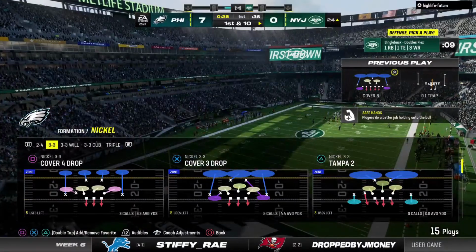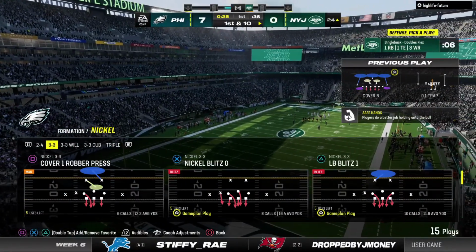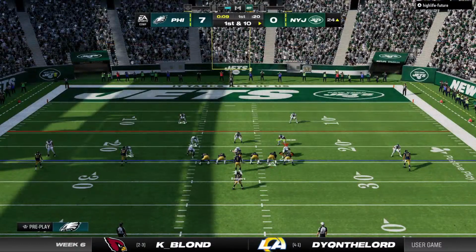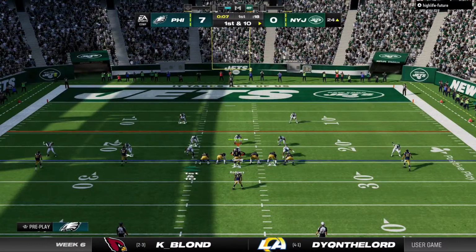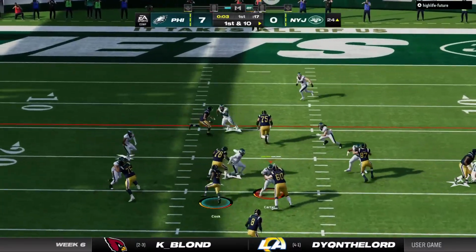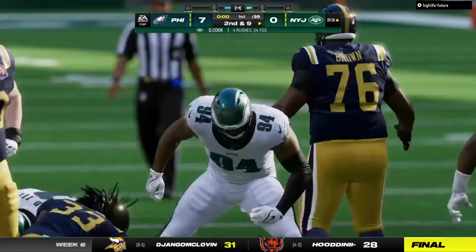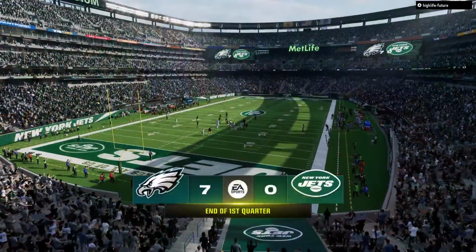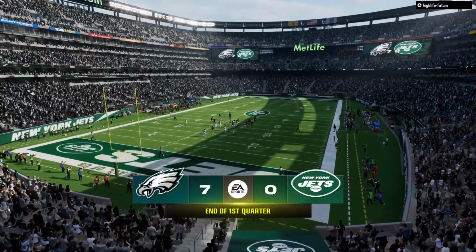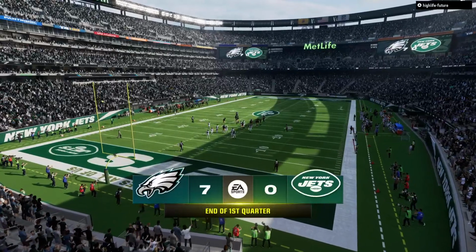If you make the stop there, maybe you hold them to 3 on this opening drive. They didn't get the stop. Yeah, new set of downs now. Now you're worried about, just as you pointed out, not just giving up 3, possibly giving up 6. Let's see what they decide to do here, because they've got to change up what they have been doing that hasn't been working. And it'll be a minimum pickup here as it will take us to the end of the first quarter. After 1, 7-0 on EA Sports.